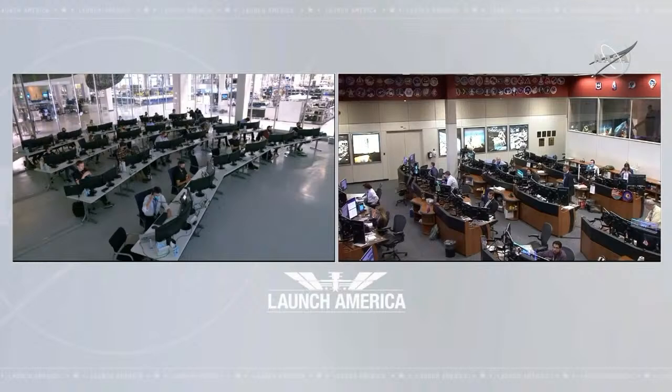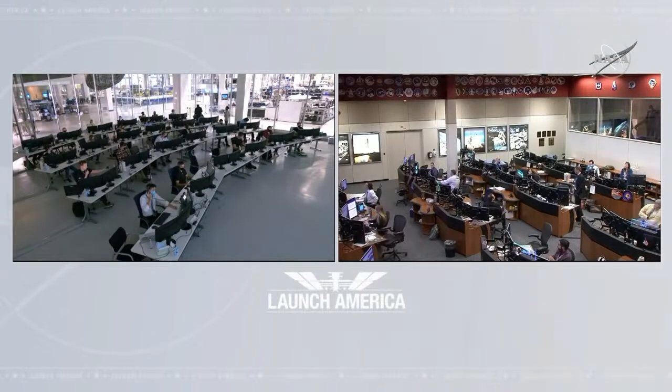Right now on your screen, views of Mission Control. On the right-hand side, this team is Mission Control in Houston, and on the left-hand side of your screen is Mission Control in Hawthorne. Currently still in joint operations as we're still in the approach ellipsoid, and as we transition out of that 4 kilometer by 2 kilometer ellipse, we will transition mission authority to the mission director here in Hawthorne.